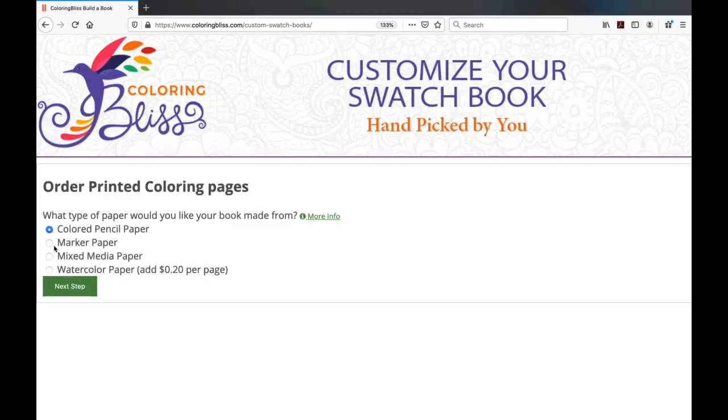It wants to know if I want to add a second book or if I want to change the one I already configured. I'll just change the one I configured. Okay, and this is where I can choose what kind of paper I want: colored pencil, marker, mixed media, or watercolor. So let me explain real quick the four types.